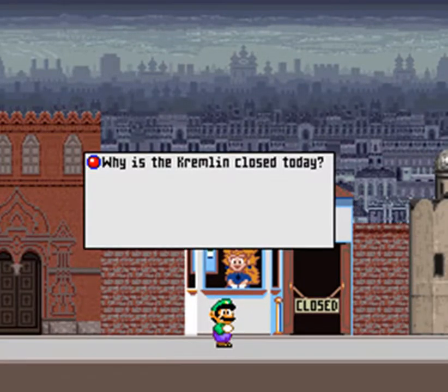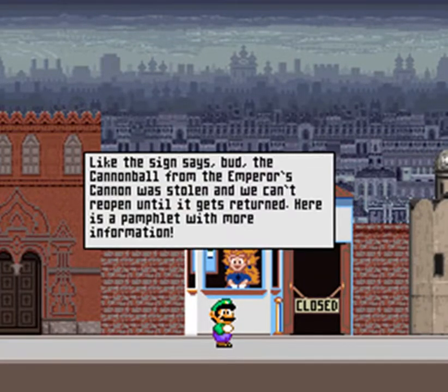Why is the Kremlin closed today? Like the sign says, bud, the cannonball from the Emperor's cannon was stolen, and we can't reopen until it gets returned. Here is a pamphlet with more information.